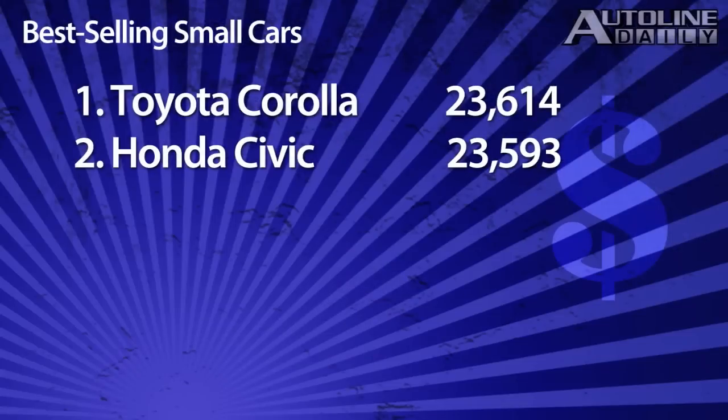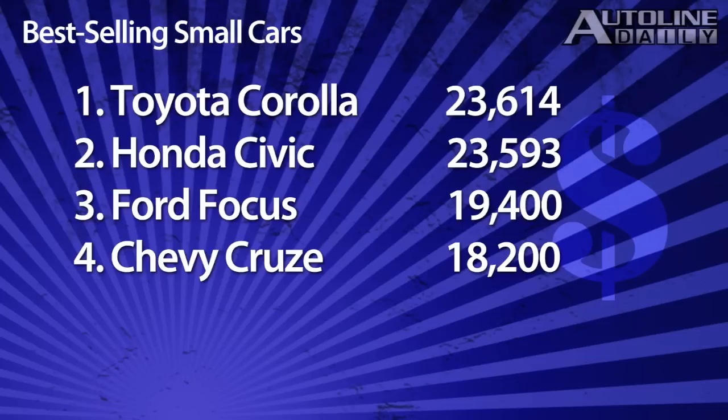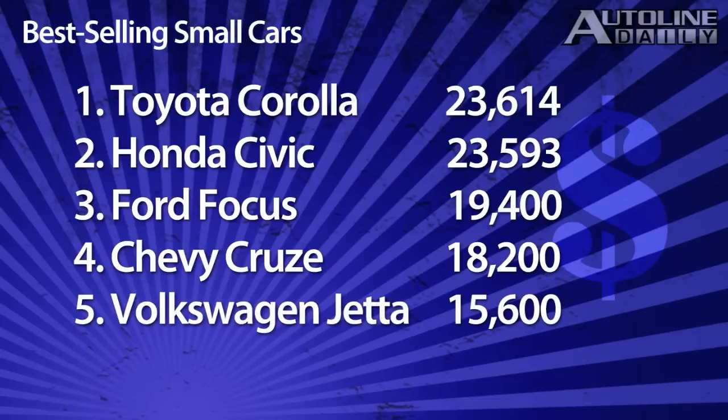Toyota and Honda also dominated small car sales with the Corolla and Civic. The Ford Focus and Chevy Cruze were well behind them, but look who broke into the top 5 in this segment. The Volkswagen Jetta. Amazingly, VW pulled ahead of Nissan, Hyundai, and Kia.